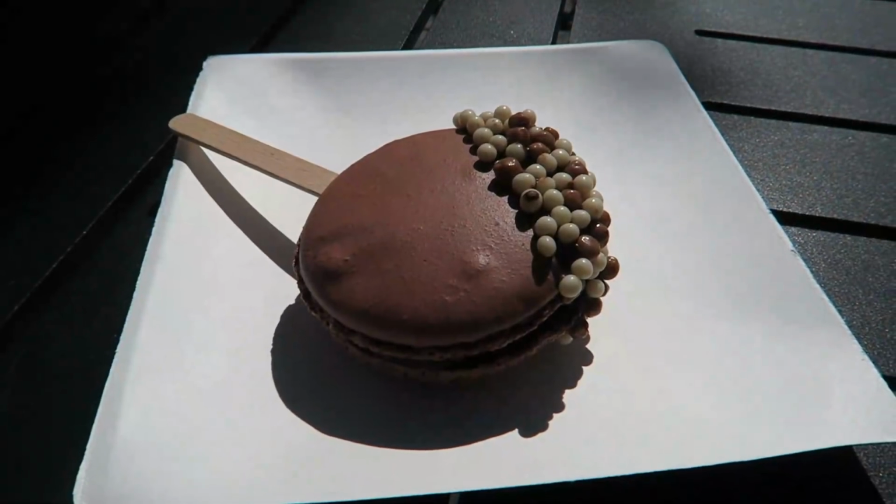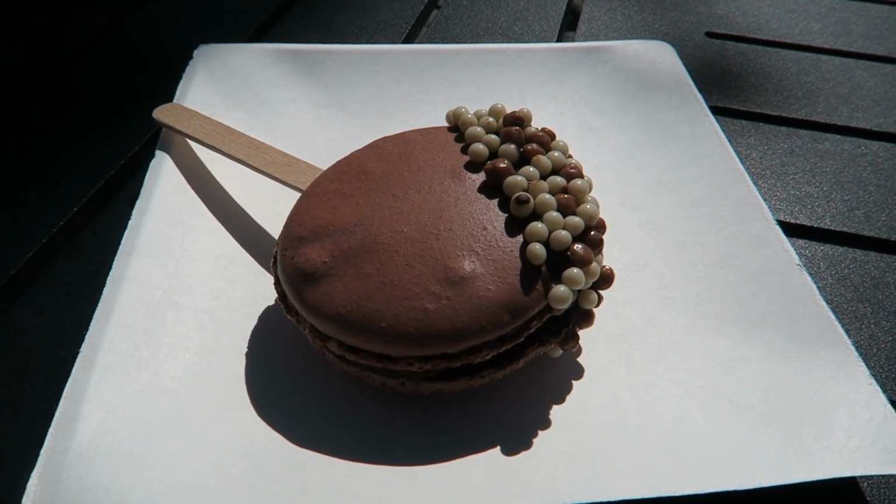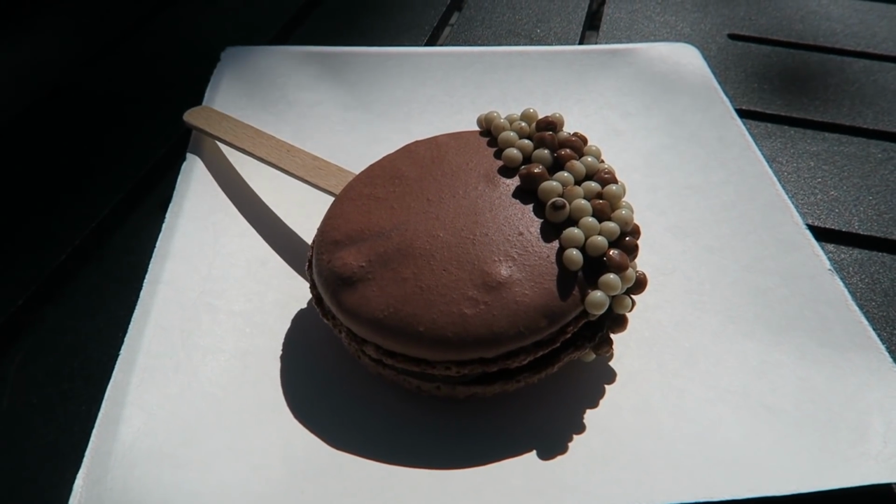And then I got the macaron. It's a chocolate macaron on a lollipop stick. It was actually more like a popsicle stick, but it's called a lollipop. And it was a really good size. I was really impressed, and it had these little candy things on it. It looked really neat, and it was very good, very rich, very chocolatey, but very tasty.